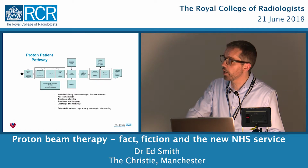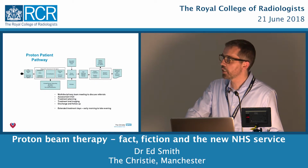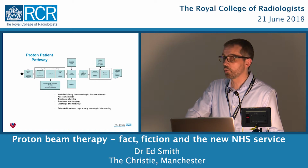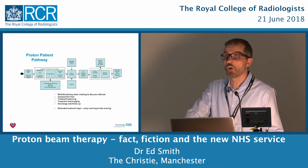When we do accept a patient, we will have a discussion in what's called a multidisciplinary team meeting. Multidisciplinary team meetings in oncology are prevalent. This is a slightly different flavour of team meeting. It isn't just staffed by clinicians, but there are also physicists and a range of key workers and pre-treatment planning, etc., who are all present.